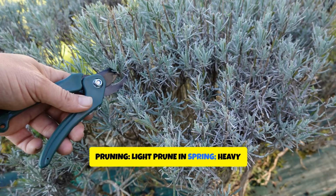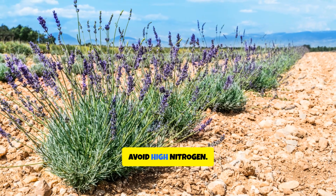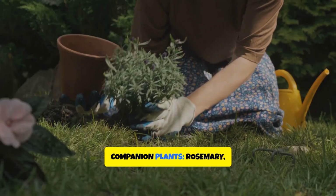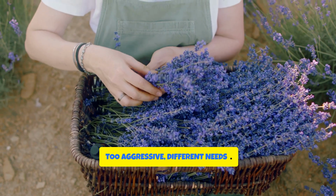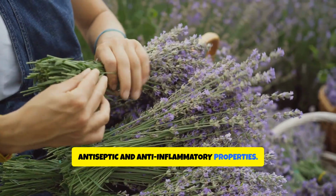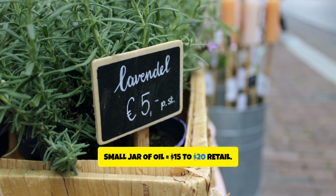Pruning: light prune in spring. Heavy prune after bloom to prevent woody stems. Fertilizer: minimal, thrives on poor soils. Avoid high nitrogen. Overwintering: mulch roots in colder zones. Protect from winter wetness. Companion plants: rosemary, sage, echinacea. Avoid planting next to mint, too aggressive, with different needs. Health benefits: stress relief, sleep aid, antiseptic and anti-inflammatory properties. Profit tip: sell dried lavender bundles, oils, sachets. A small jar of oil retails for 15 to 20 dollars.